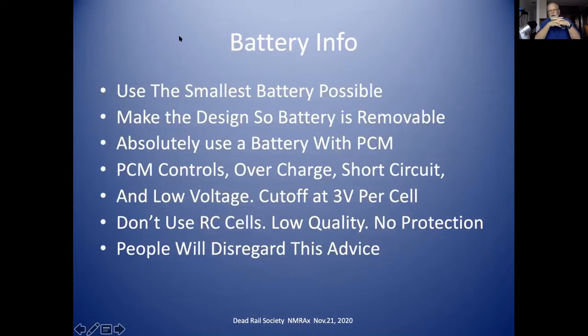Battery info. I realize I'm going through this pretty quick, and we'll get into the questions and discussions in a couple minutes. I recommend using the smallest battery possible.